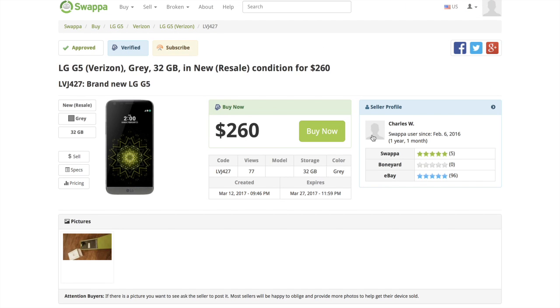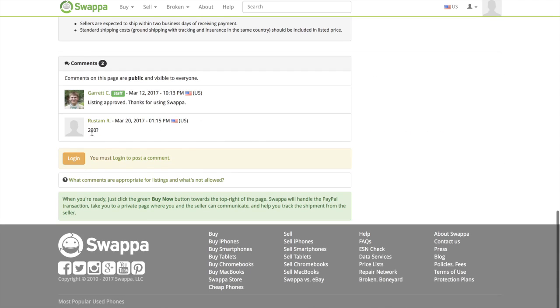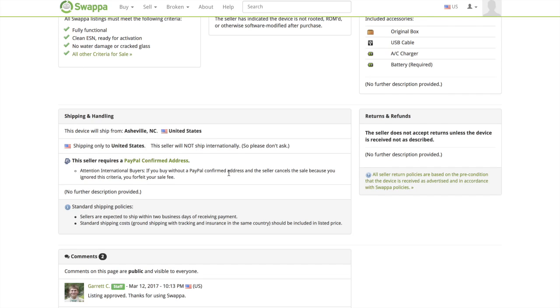Now let's talk about customer service. Customer service on Swappa is really good. You can just check this box right here. Well, I'm not signed in, but when you're commenting, there's a box that says Swappa staff, I need help. So you check that box, and boom, the Swappa staff will immediately get on board and respond. In my experience, it's crazy how fast the Swappa staff respond.